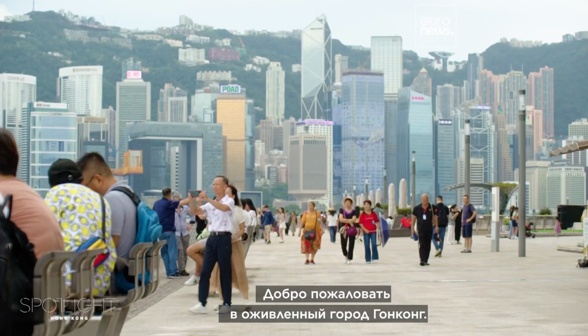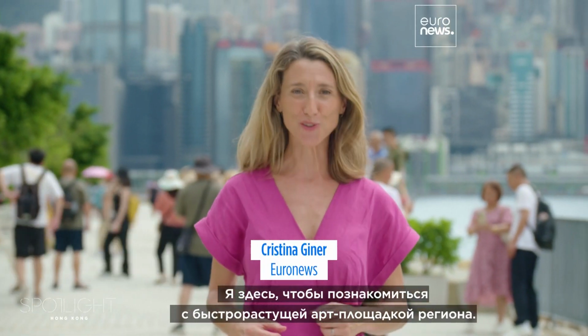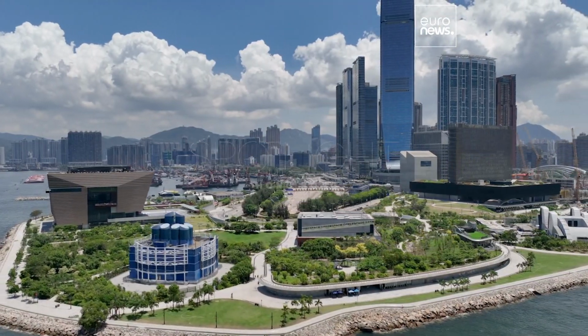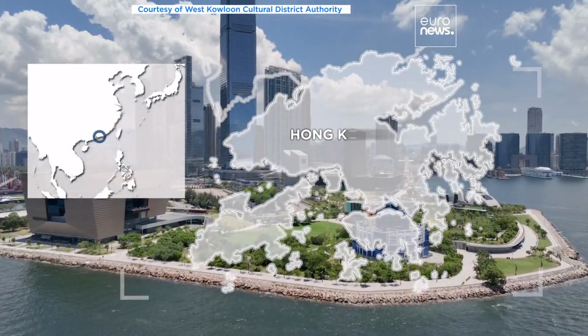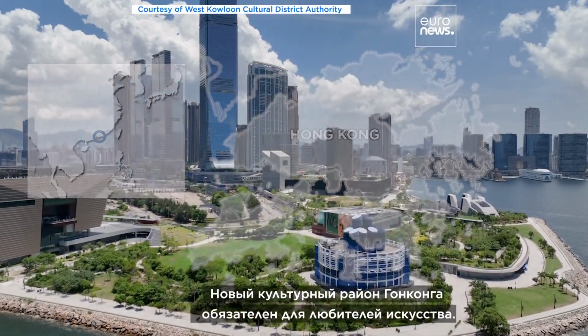Welcome to the vibrant city of Hong Kong. I'm here to discover its booming art and cultural scene. Hong Kong's new cultural district is a must-see for art enthusiasts.